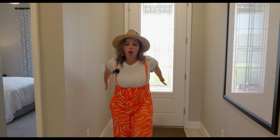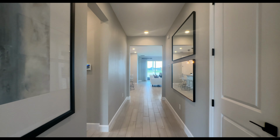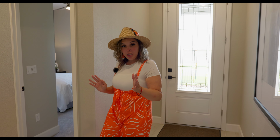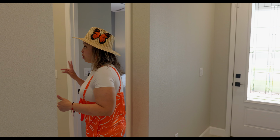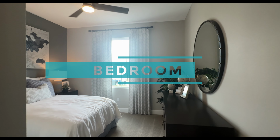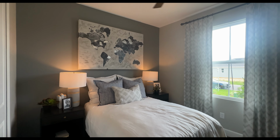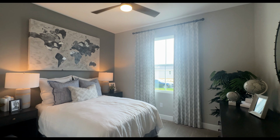So we're gonna have this long foyer. It is an open floor plan, but when you get into the family room, you still got a long hallway here, okay? So it's kind of like a tri-split floor plan. So this hallway, we're gonna have 2 bedrooms and then the full bathroom that they share, okay? So let's go check out bedroom number 1. Bedroom number 1 faces the front of the house. It has a full-size bed in here. We have some end tables, a dresser, still very, very nice and spacious, okay?